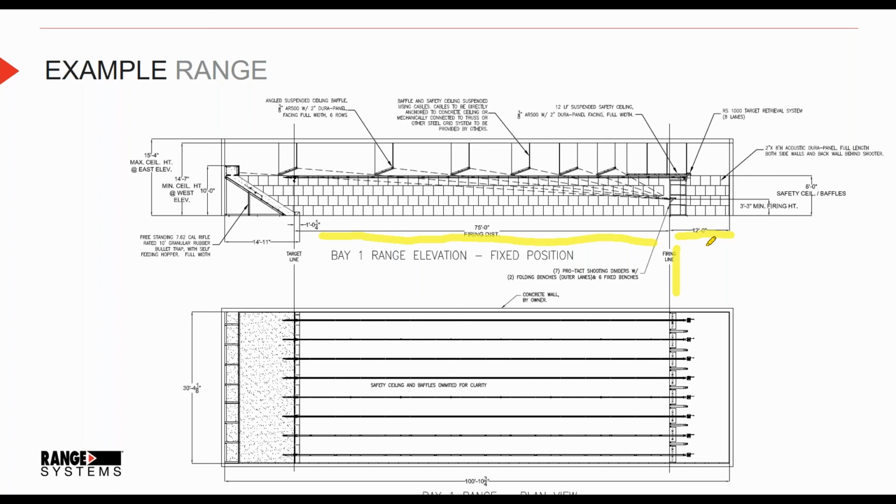Now above the shooter at that 12-foot line, you can see we have a horizontal ceiling. So we call that a safety ceiling. It's going to protect against any errant rounds overhead. Then moving downrange, we have 6 baffles. Those 6 baffles in the 25-yard range are going to create a no blue sky. So from that fixed line of fire, no matter what kind of errant round or accidental round happens overhead, it's going to be safely stopped within the baffles or the safety ceiling.